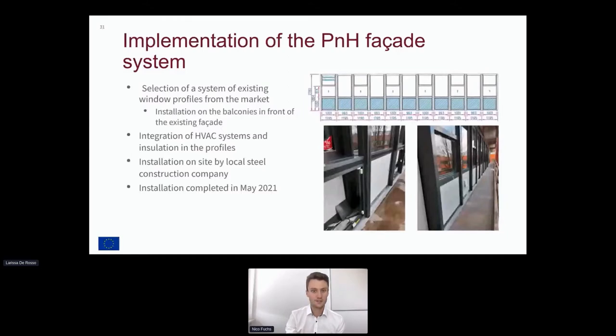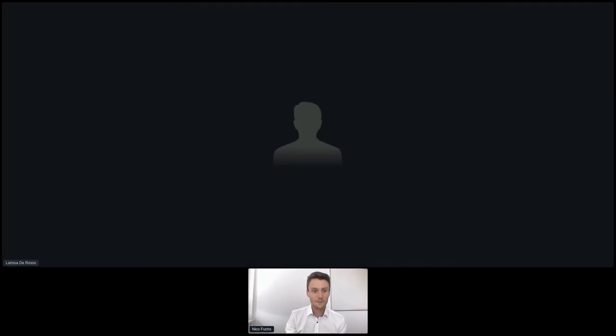If you are on the next slide, we can see on the right-hand side a picture of the finished facade system and the interspace between the new and the old facade, which we are using for the HVAC components and the insulation. On the next slide, I'm going to show the implementation of the HVAC components, three components, one per each considered room.